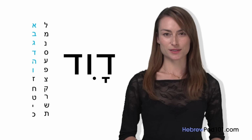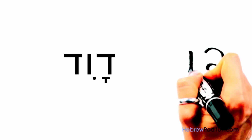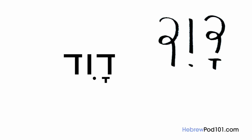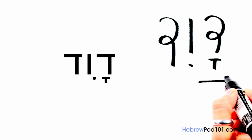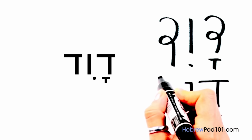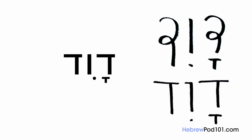Let's write this word. David. And now in print. David. The next nikud for this lesson is shuruk, with the sound U.